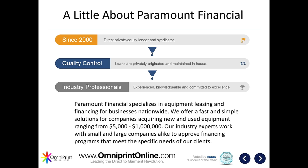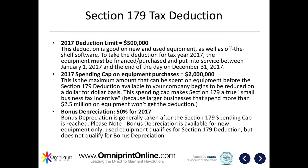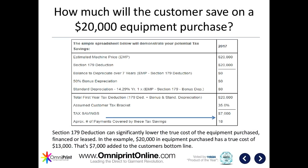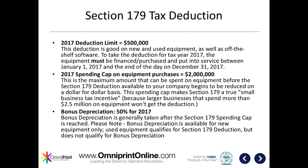Again, the focus of this presentation is about one of the benefits of whether you finance through us, pay cash for your printer, or pay by credit card. This is not a financing presentation, but I wanted to at least give you a summary of who we are and what we do in our relationship with OmniPrint. So let's talk about Section 179.